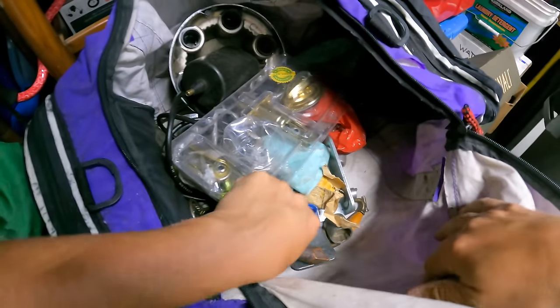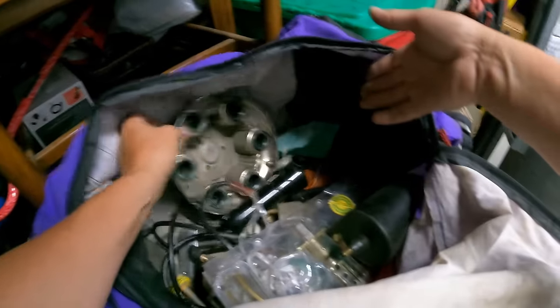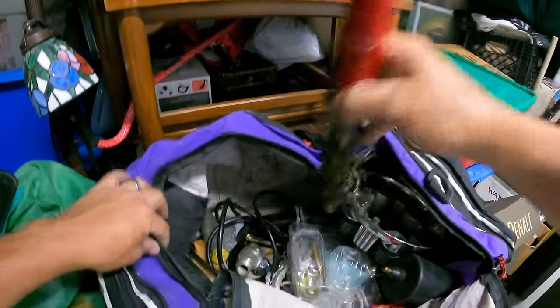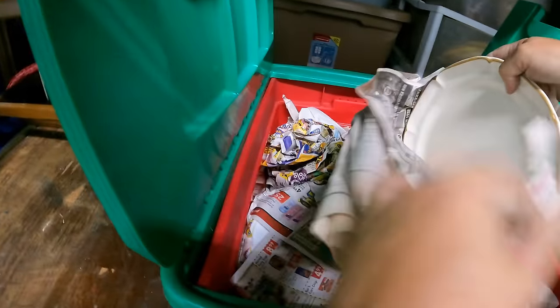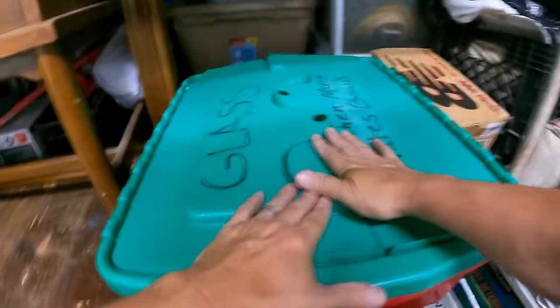Next one. Let's see. Oh my goodness, this is some nasty looking garbage in here. Why? Why? GMC hubcap right there. Yeah, we'll take it to the market, but that's, yeah, not so good. That's going straight to the market right there. I'm not too impressed with that. Next one.